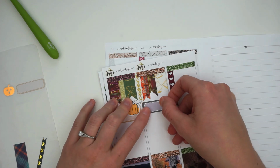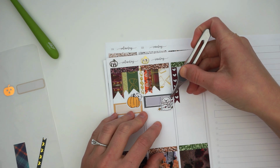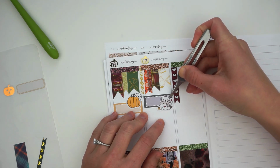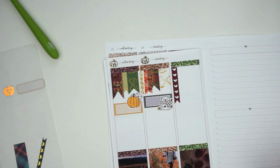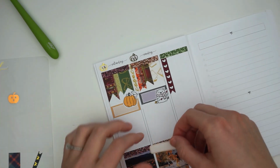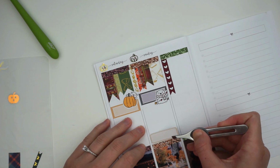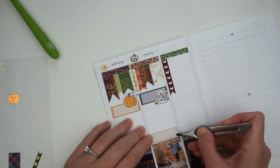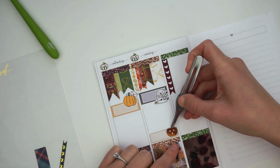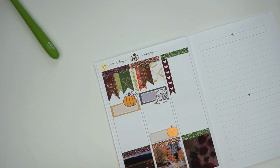So I'm fussing with this a little bit. And then the last thing I'm going to put down is another quarter box and one of those orange foiled pumpkins from Creating & Co. that just marks that the RIP readathon ends. Oh, and I guess the last thing is the weekend banner as well that I haven't put down yet, but the weekend banner I'm using is a leftover from a Nikki Plus 3 kit. I'm just going to put it right over those washi flags that I made.